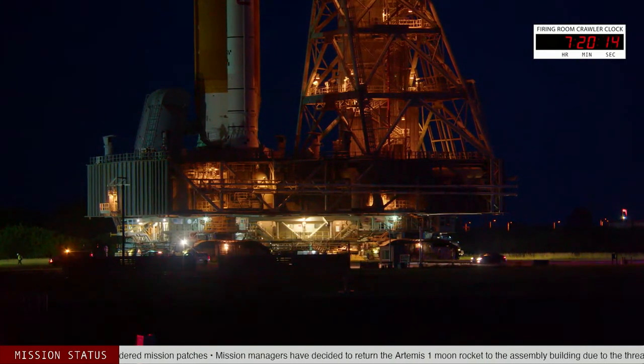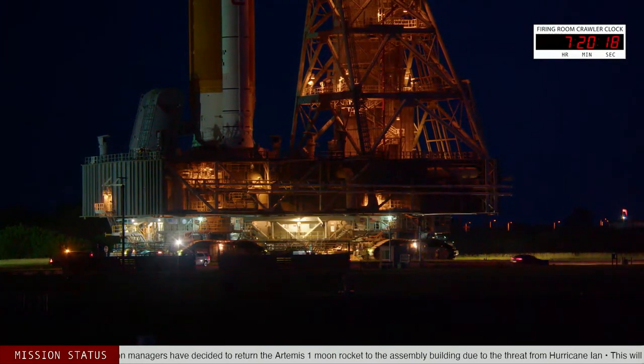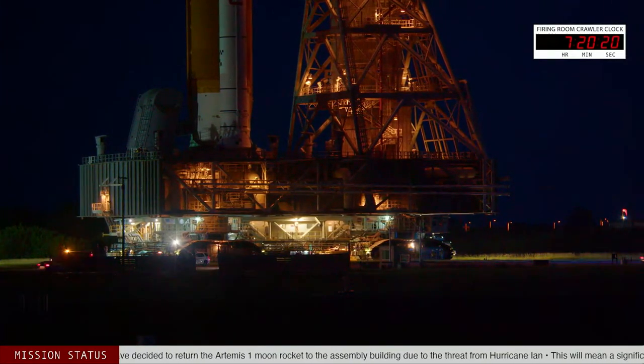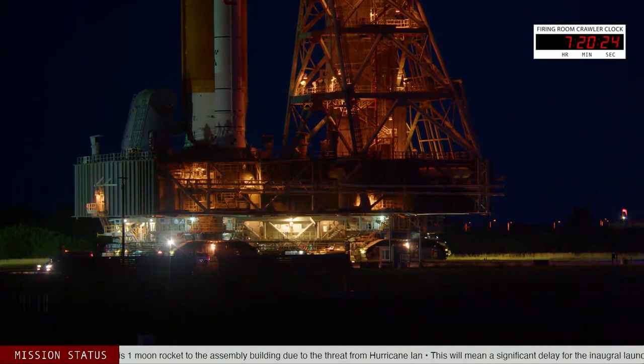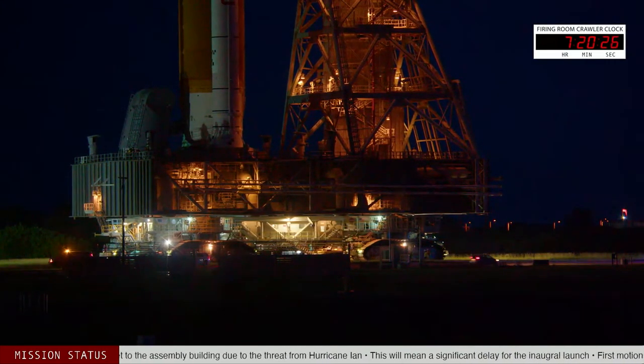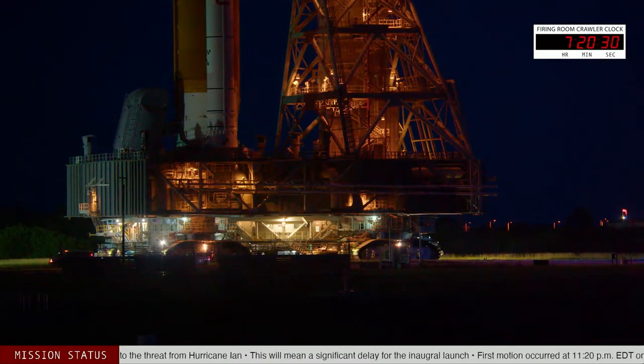You really get a good sense of the scale of the mobile launcher and the Space Launch System moon rocket here as you see some of the ground personnel walking alongside the crawler tracks, and as you see these cars making their way along that two-lane road which runs parallel to the crawlerway.